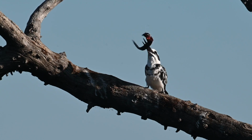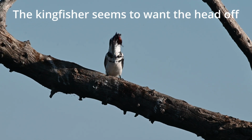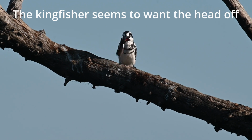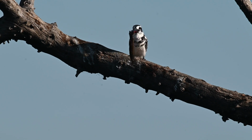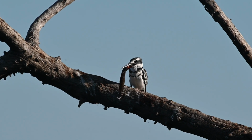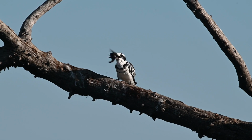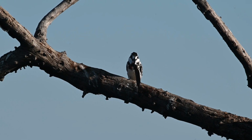It's almost got the head knocked off. Yeah, just about. It's about to fall off. Which may be what it's trying to do. Yeah, because it's getting ready to eat it. There it goes. Yep. No, there's no way to knock the head off.